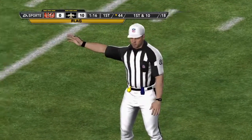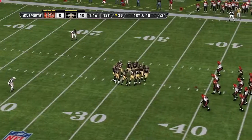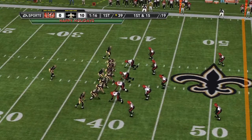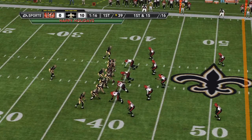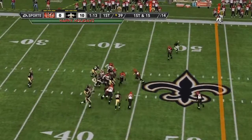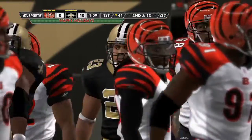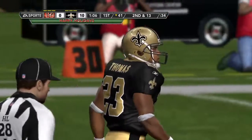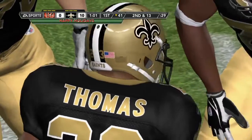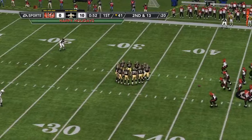Someone jumped early down there. Well, if you want to know why Pee Wee football coaches make you run a lap if you jump offsides, it's because it can really have a negative impact on your offense, just like that one. Thomas takes the give. He's wrestled down around the 41-yard line by Fanene. That'll bring us to 2nd and 13.